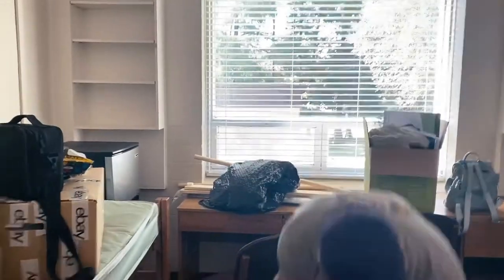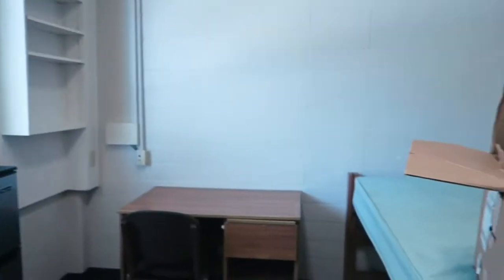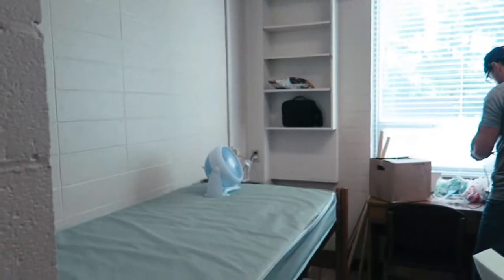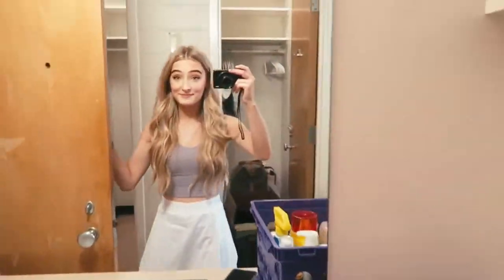I just made it in here, but the door is so heavy. She gets the bed. Here's mine. This is Grace's. Laying it out like this. I just Lysoled my whole bed. And these need to be raised, so when that's done, I can actually make my bed.